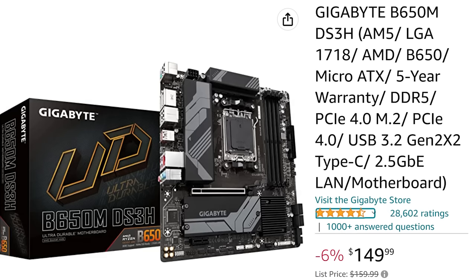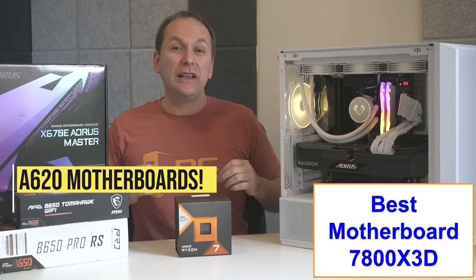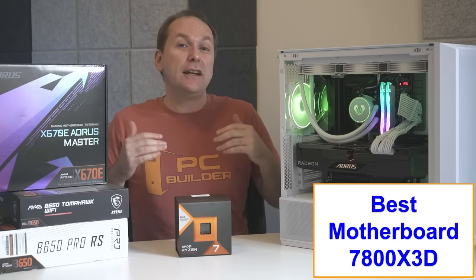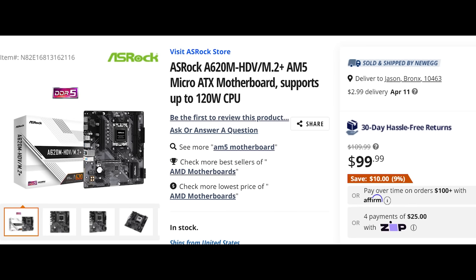Right now, the cheapest B650 motherboards like the Gigabyte B650 DS3H and ASRock B650M HDV run about $140 and include really all the features you need except for upgraded audio. And AMD just announced the release of A620 motherboards with honestly all the features you'll need for a Ryzen 7800X3D, including good enough VRMs and VRM heatsinks, starting at around $100, like the ASRock A620M HDV Plus.